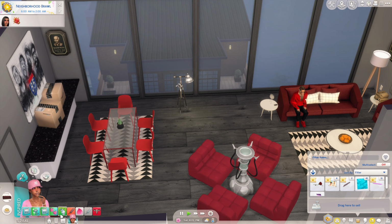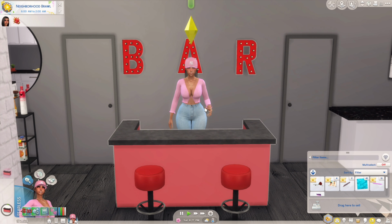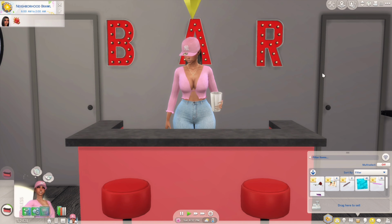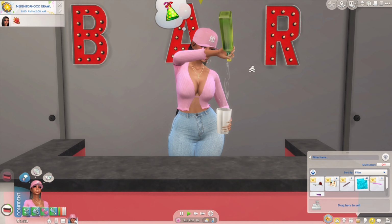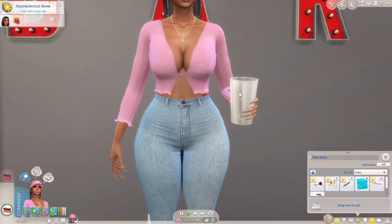I'm going to go ahead and make sex on the beach. I'm going to make two of these. She too confident walking over there and making herself some more drinks. Like, girl. She look real cute as a bartender, though. Y'all can't even lie. My bitch is cute. She thick. Her nails is dead. Her hair is dead.